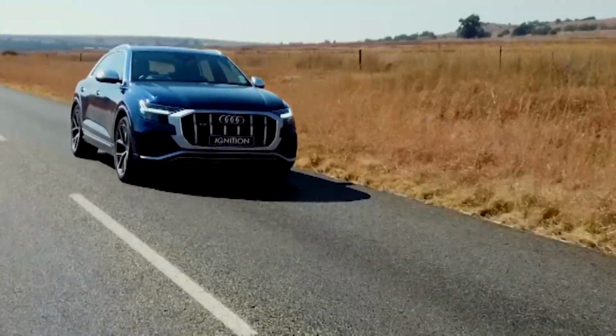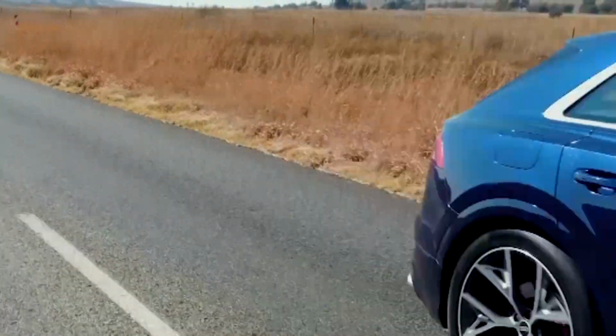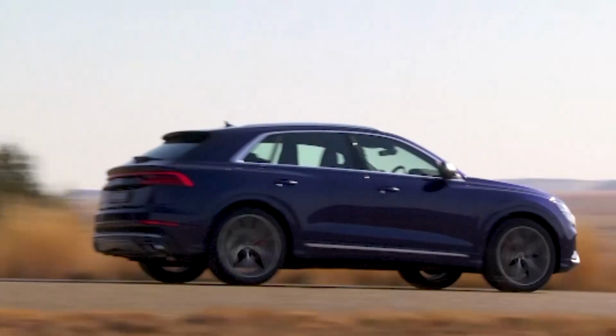Now, what that translates to is essentially this. Overtaking this vehicle is literally one of the most fun exercises you can do, because literally you put your foot down and the car reacts. So, it being an SQ8, it's literally the cream of the crop when it comes to the fast Audi diesels, and I must say, what an engine this is.